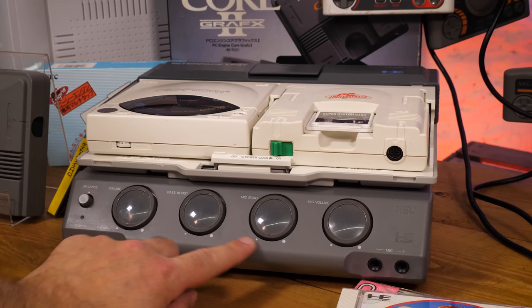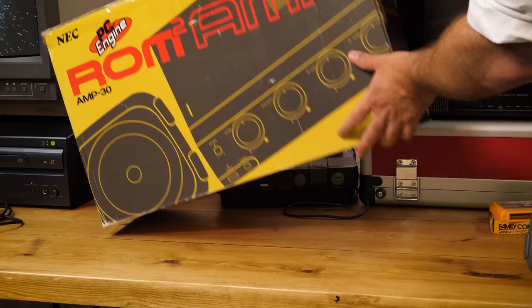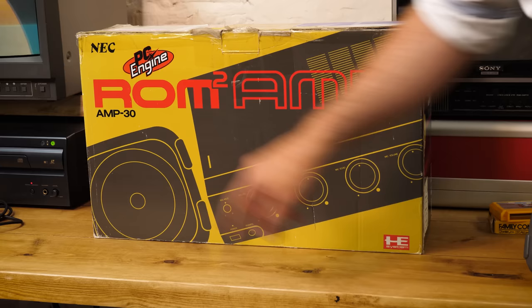Yes, you could plug in 2 microphones and turn your PC Engine into a karaoke machine. Don't worry, I won't. Over here is the box, which also has on the front Amp 30. It's a really striking box. I like the color scheme on this.